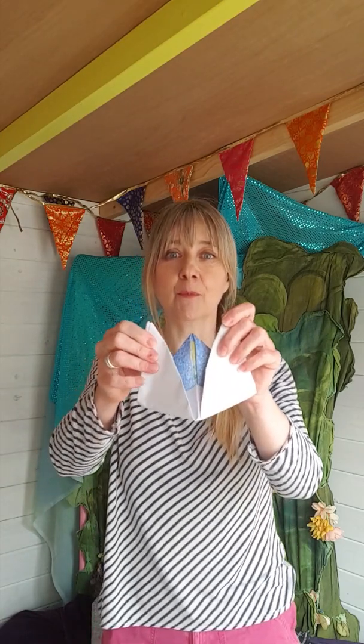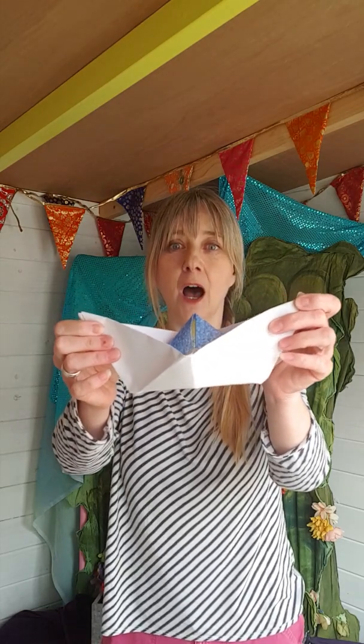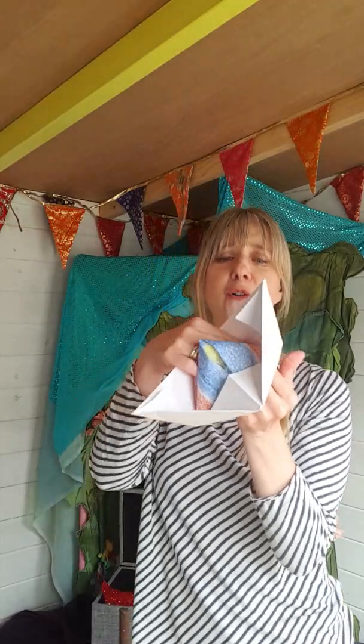As he walked out of the cave, he found himself on a beach. And there in front of him was a boat. It was the boat Jim had seen on the map. Yo ho ho, said Jim, and he jumped inside the boat like this.